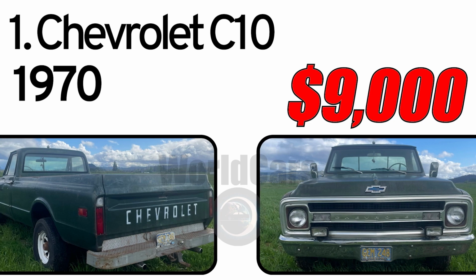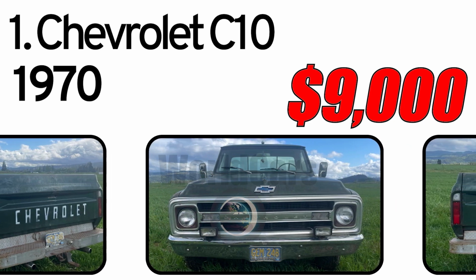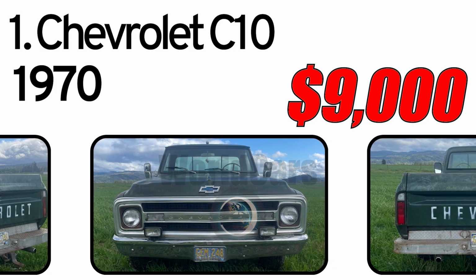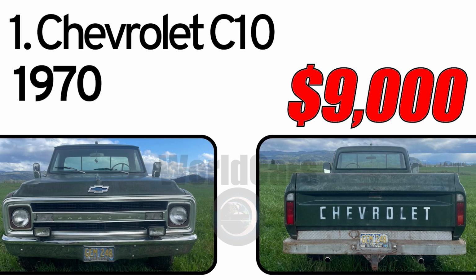Number 1. Chevrolet C10, 1970 year of issue. It's very original and very solid. Straight truck. Rust, only small amount in rockers. Paint is original, only needs wax and polished.